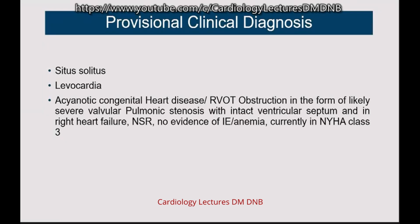Ma'am, because of dysplastic pulmonary valve, they don't. That's what I'm saying. Your diagnosis has to be complete. Why should we be asking you about dysplastic pulmonary valve? You have to say severe valvular PS with severe TR, with I don't know about RV function.